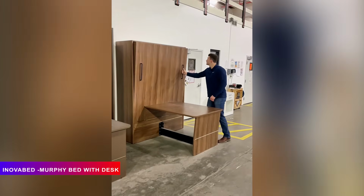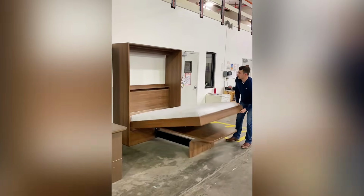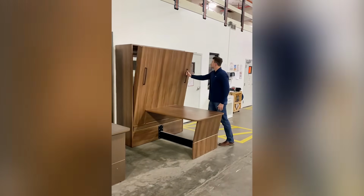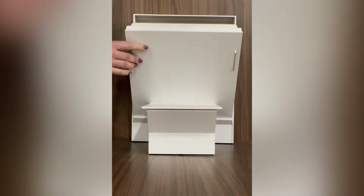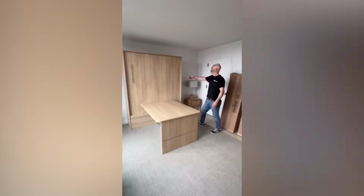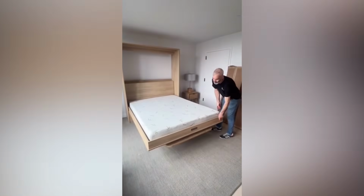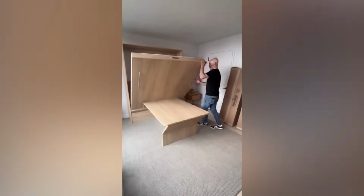Next, if you're in the market for a Murphy bed with a built-in desk, the Innova bed is unlike anything else available. Most convertible beds require a complicated setup, but this one uses a proprietary patented mechanism that allows it to transform in one fluid motion. You get instant access to either a spacious desk or a full queen-size mattress without the typical struggle.